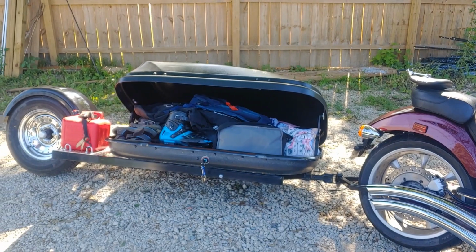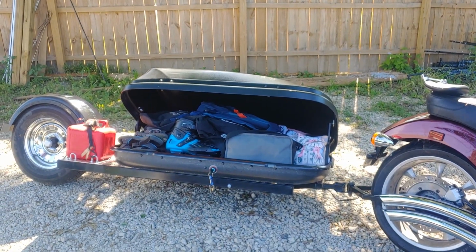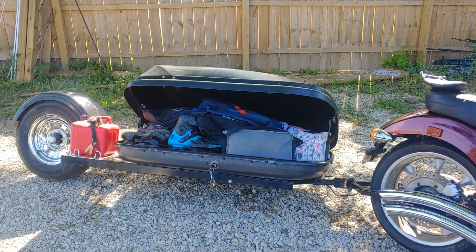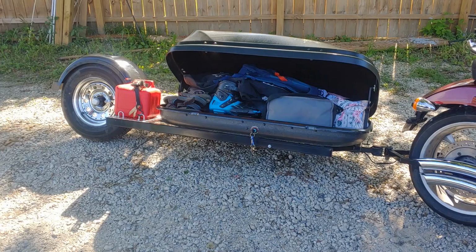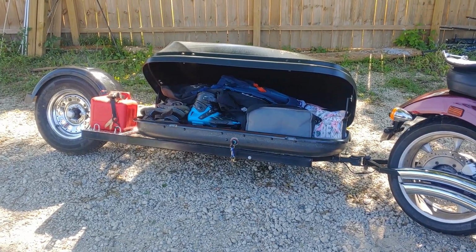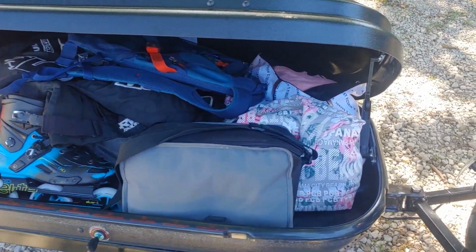We are showing off our Honda Fury trailer. We're going to be going to Branson, Missouri. We got a new app that's called Calimoto that goes all back roads. So it's normally a 9.5 hour drive. It's going to be 13 hours and 47 minutes to get there.